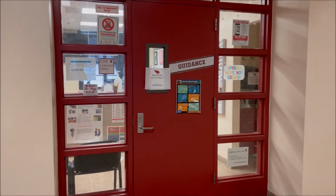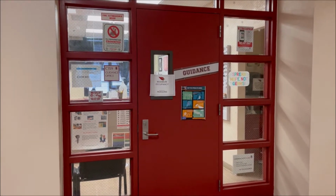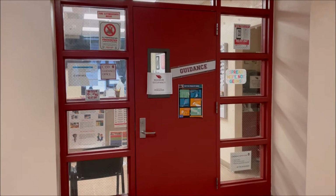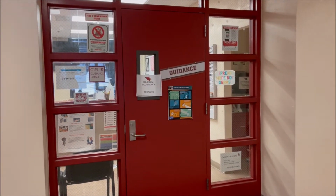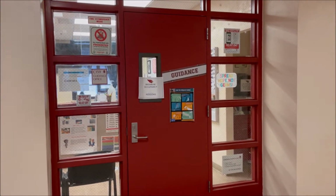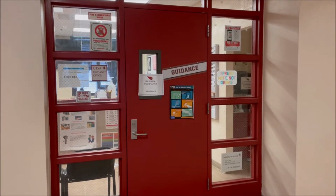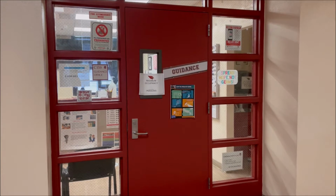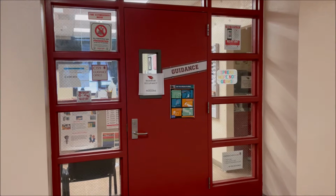This is also where counselors can help with scheduling. So whether it's planning ahead for a schedule for next semester or next year, or if there's a class that a student needs to change. Students will also meet with their counselors, as well as in the New Horizons office that I'll show you shortly, for help with college and career planning and planning out what not only the 4 years of high school are going to look like, but plans for after that.